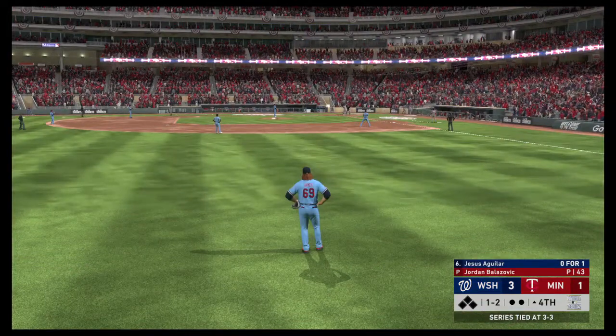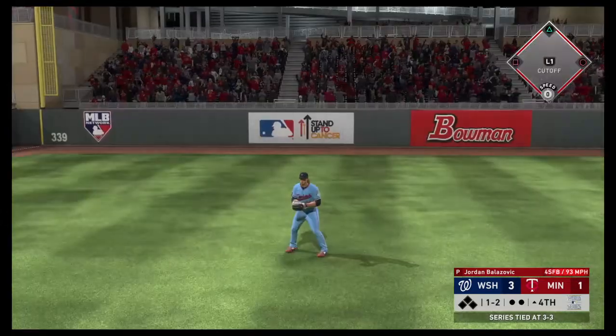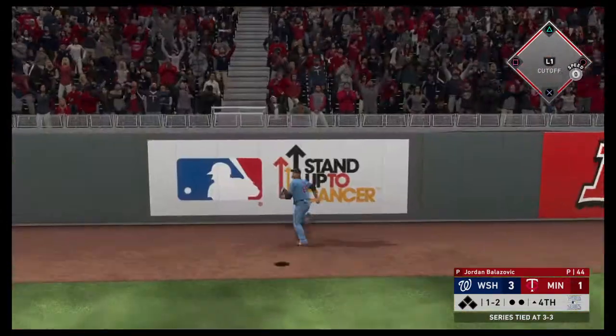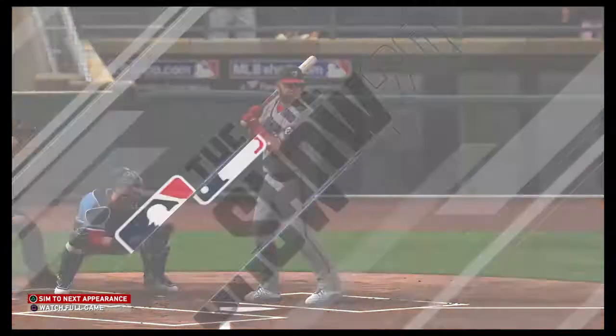And up next will be the power-hitting first baseman, Big Jesus Aguilar. One of the keys to securing a win. Now this one's hit hard to left field by Aguilar and deep. And a leaping effort at the wall, but it's in vain. A home run.